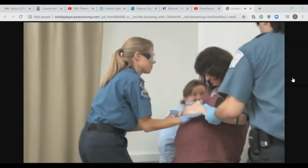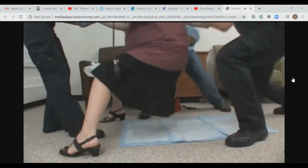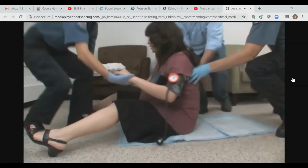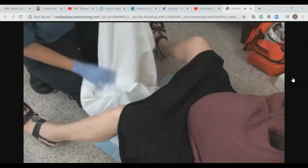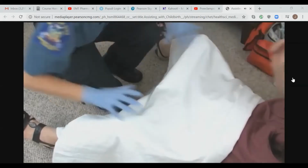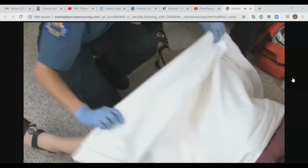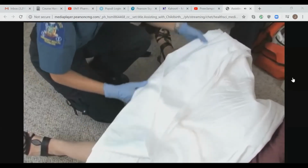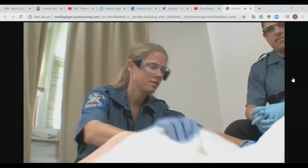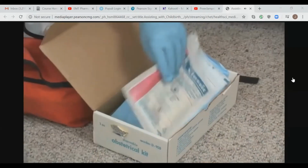Move the mother into a supine position, knees up, for examination and possible delivery. Position the mother on the towels or chucks to absorb the blood and fluids expelled during delivery. Drape the mother for privacy. Remove clothing that obstructs the vaginal opening. Examine the perineum to look for signs of crowning, that is, the baby's head presenting through the vaginal opening. If crowning is present, prepare for immediate delivery. Take BSI precautions, including the application of sterile gloves from the OB kit.